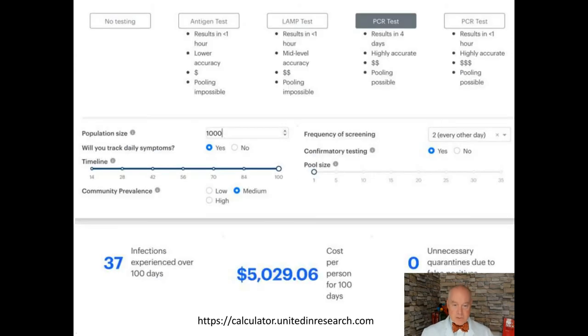So just a couple scenarios I'm going to run through. This is I want the gold standard. I want to do everyone getting a PCR test. You can choose which test you want. You can choose the timeline of how long you're going to be doing this. You can look at the population that you're going to focus on. How often am I going to do this? Am I going to do this like every other day? You're going to end up with quite a bill. Your cost per person in this scenario is going to be $5,000.